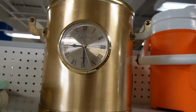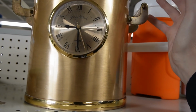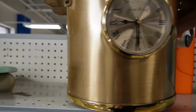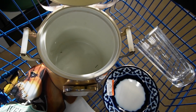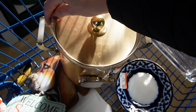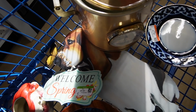George Briard ice bucket with a clock on it. So, like, is it beer 30? Yes, it is. There's a clock there that tells you it is. This is kind of cool. I gotta check the inside on it. And I don't think that the clock is probably working. I mean, it's just a little dirty in there. Oh, and the entire thing is coming off of it. Darn it. I'm kind of confused as to how that attaches.